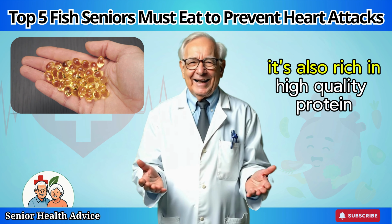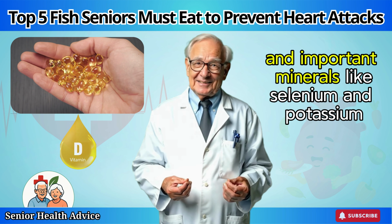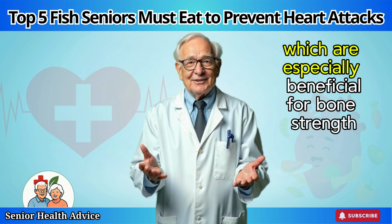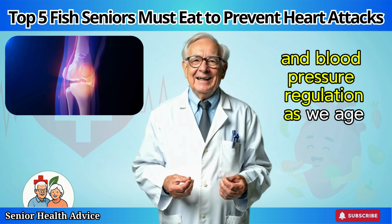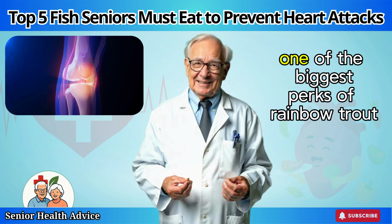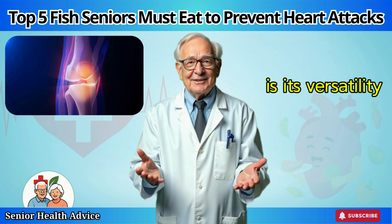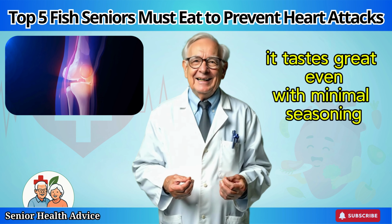It's also rich in high-quality protein, vitamin D, and important minerals like selenium and potassium, which are especially beneficial for bone strength and blood pressure regulation as we age. One of the biggest perks of rainbow trout is its versatility. It tastes great even with minimal seasoning.